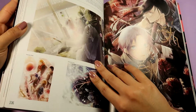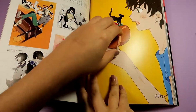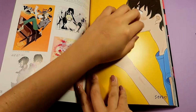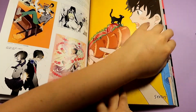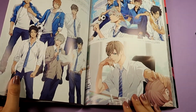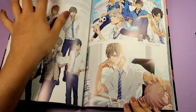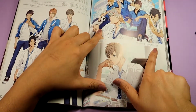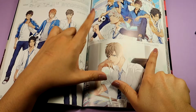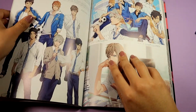This is by Sakai Meguro. Oh. This one looks very polished. Oh, we have Schoolboys. Yeah, this is from an actual series. A lot of these say Kadokawa, so it makes me wonder if a lot of these artists are from or have worked with Kadokawa and they just decided to make an art book.